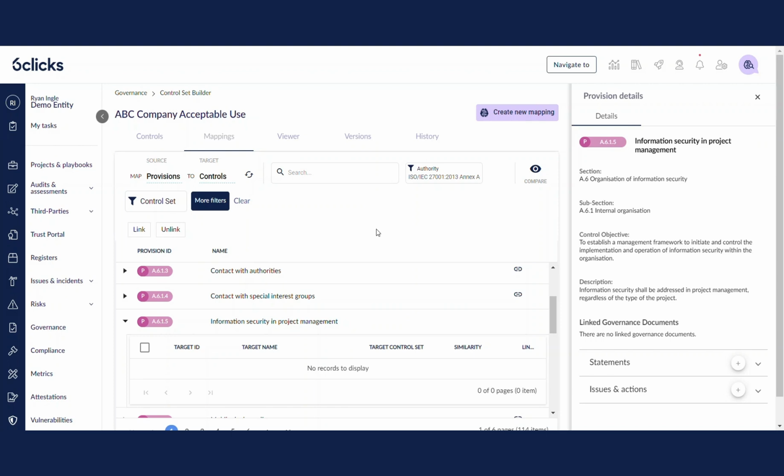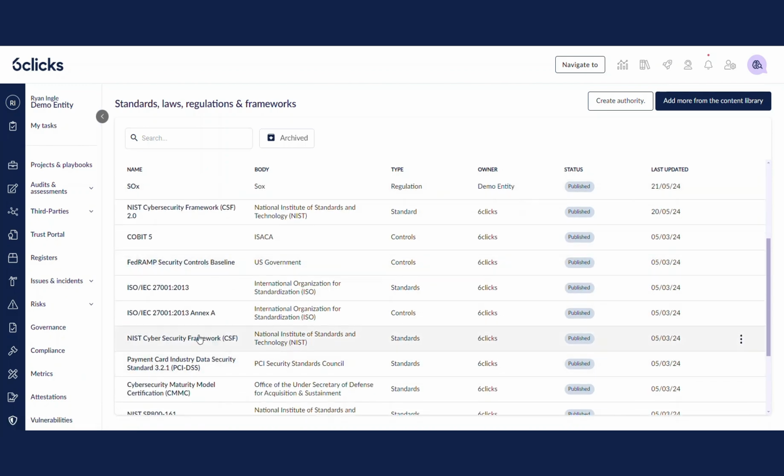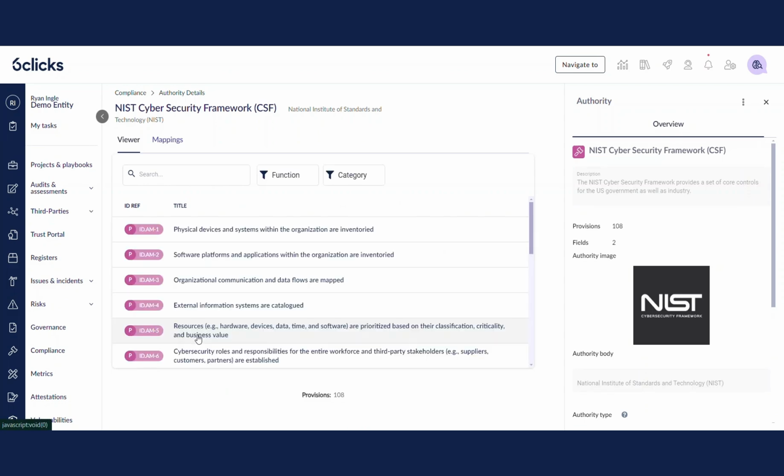Okay, so that's the second use case for Haley specific to security compliance, but I do have one more that I want to show you. If we go over to the left-hand side to our compliance module, this is the ability to do authority-to-authority mappings. In this example, I'm going to go to this NIST CSF framework that we talked about earlier.